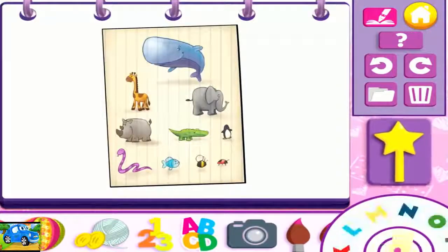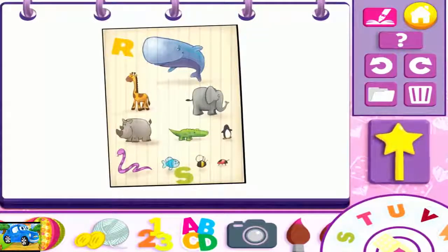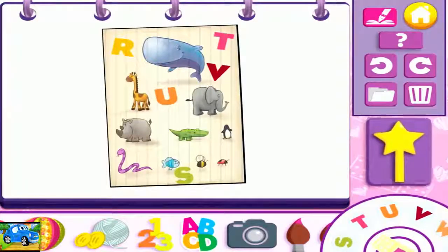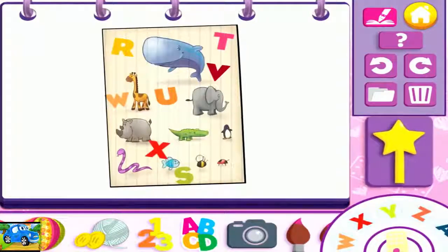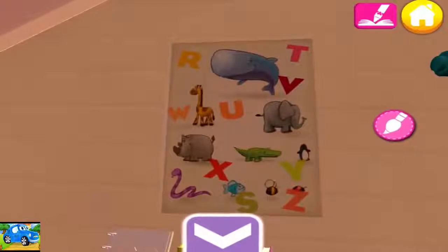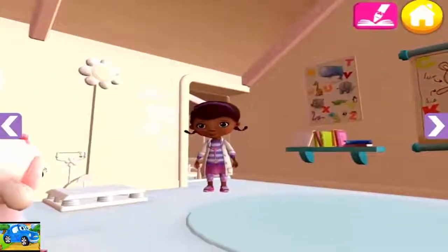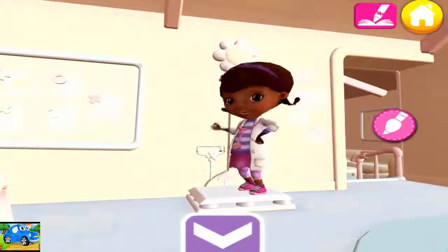Letters. R. S. T. U. V. W. X. Y. Z. That's amazing! This eye chart helps me check how well you can see. Doc, you're my best friend. This measuring tool lets me see if my patients have grown or not.